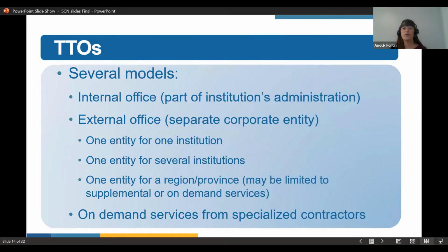There are several models of technology transfer offices, but most institutions will have one of these. It is either an internal office, where the office is part of the institution's administration. They can have an external office, a separate corporate entity that can take care of the needs of one institution or several institutions, and in some cases there are even regional or provincial entities. Or there can be on-demand services from specialized contractors in the case of smaller institutions.